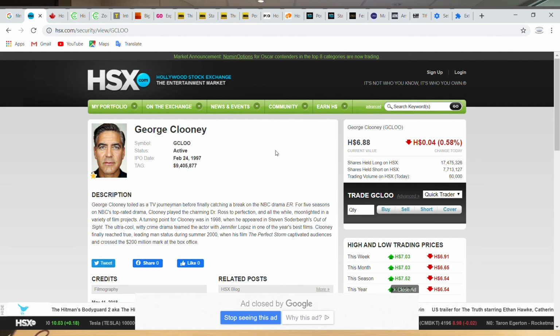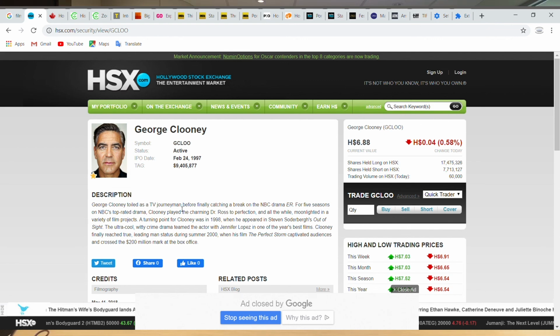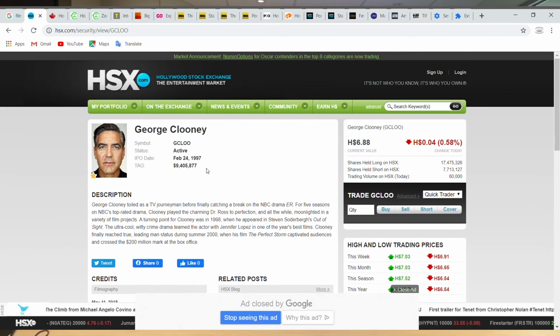In my view, every actor who has any type of value, and let's look on screen right now, we have George Clooney, right? He's one of the A-list actors. And this is called the Hollywood Stock Exchange. Technically, this is a fictitious exchange. Are they allocating value to each of the stars? He has a tag, right? Average gross of his films is $9,400,000. So that's basically a way to monitor who is popular in the industry, and that is based on what that actor is generating as revenues from their films.